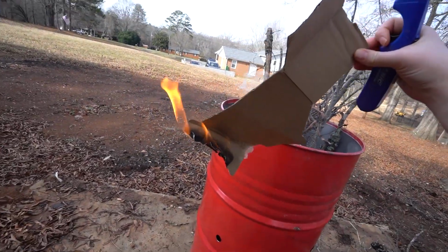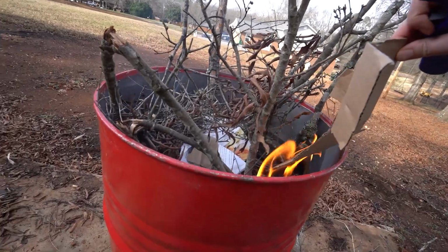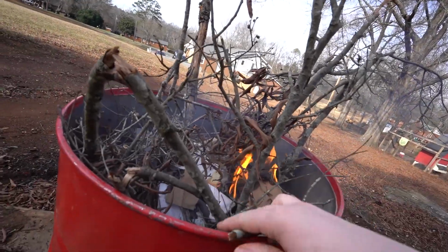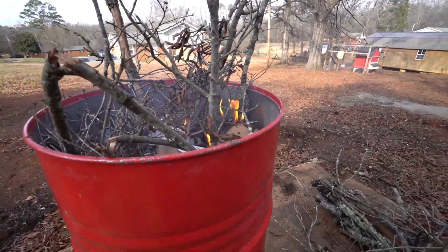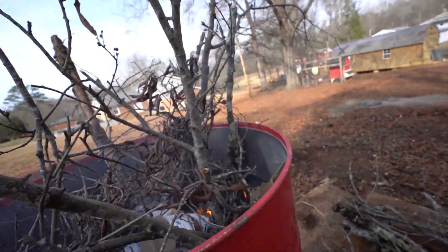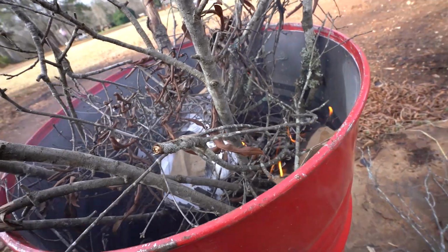Okay, let's make sure it's going for real. Let's also make sure me and the camera do not light on fire. Even the twigs are wet. This is why people do fall cleanup in the fall and not in January. Come on, fire. I'm afraid to blow air into it and blow it out.